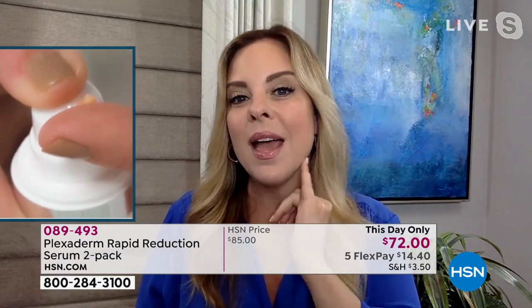Also, Plexaderm works really well around the mouth. You know, those nose to mouth lines or parentheses as well. And maybe for you, you've got some sagging or crepiness around your jawline. Again, clean, dry skin. You put it on. You let it absorb. It's a serum. What that means to you guys at home, it's user-friendly. Again, any skin tone, texture, or type. Men love this product as well.